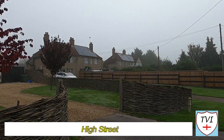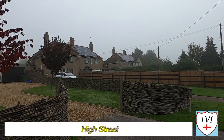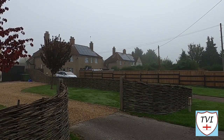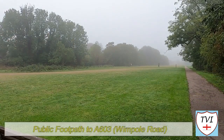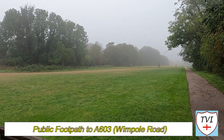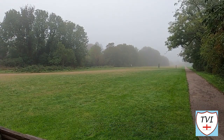The majority of the high street is detached or semi-detached housing. It's not the widest road in the world, but that doesn't actually matter. The playing field has a public car park at this end, so that makes life a little easier if you're a visitor. Let's see what else it has.